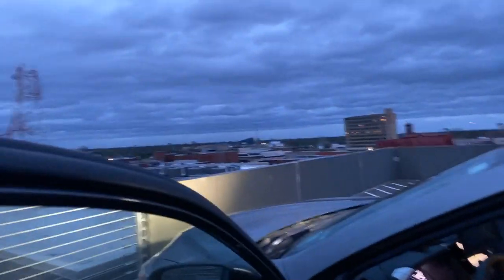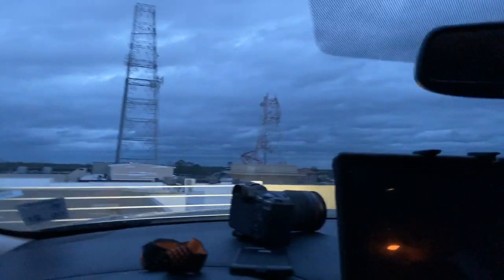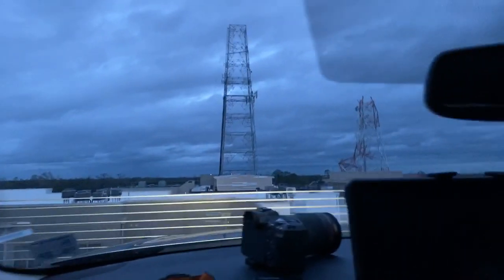Just bear with me here. Okay, everybody, stay with me here. There's a lot going on. Let me get a first look. Lights are now coming up so I can see. I've got a collapsed tower, this television tower over to my east.